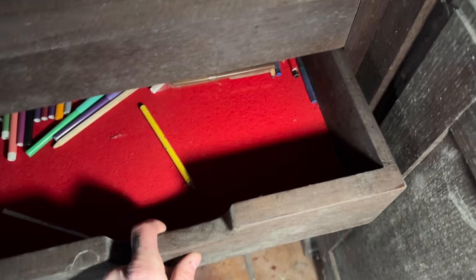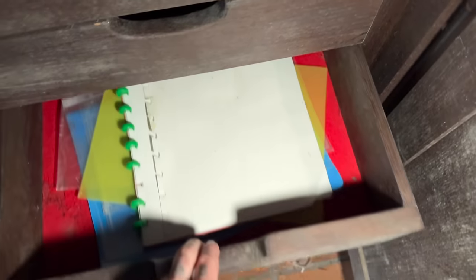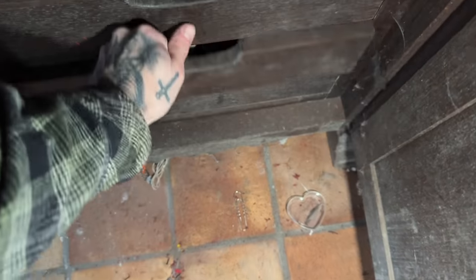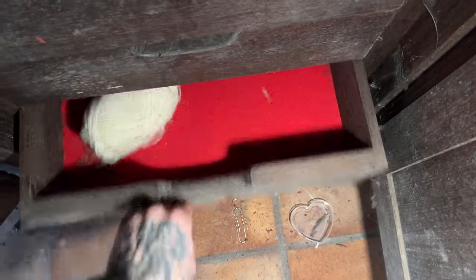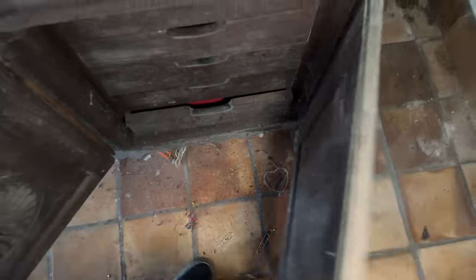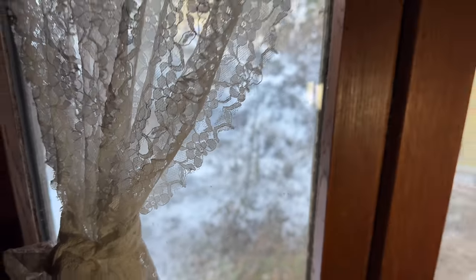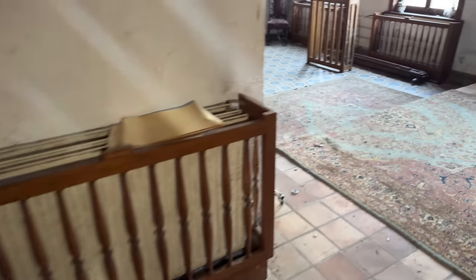Again, we've got loads of stuff left in here, look. So every drawer has got something in it. Must have just gone through it and just taken out the stuff that they wanted. Little peek outside the window here. You see how snowy it is outside. Absolutely freezing. Even in here, it's still very, very cold. Right, let's go and check out this door here and see where that goes, and then we'll go upstairs.